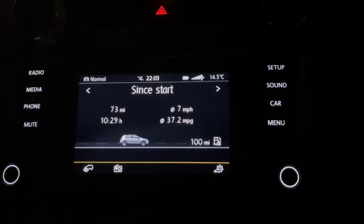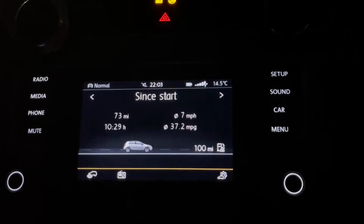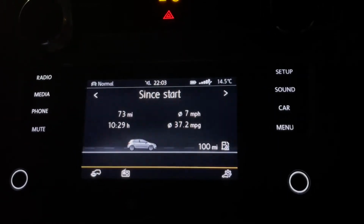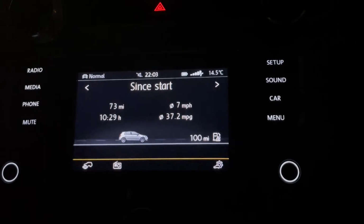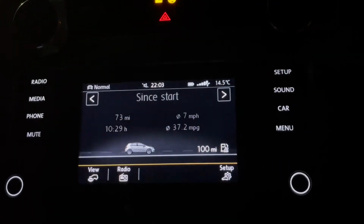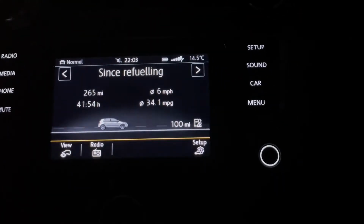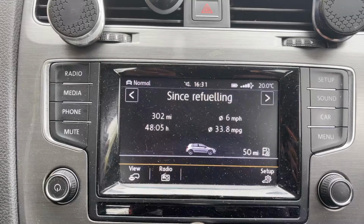Now I've got 100 miles of predicted range left. So if you remember earlier in the morning, it was 190 miles left, but I've lost 20 or so miles, or 17 miles from what was predicted before. Because I mean, if you say we've got 73 today.